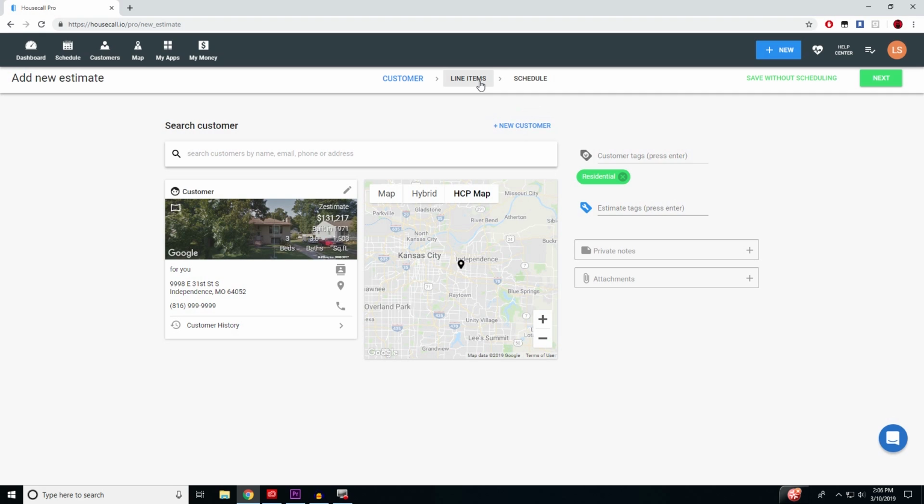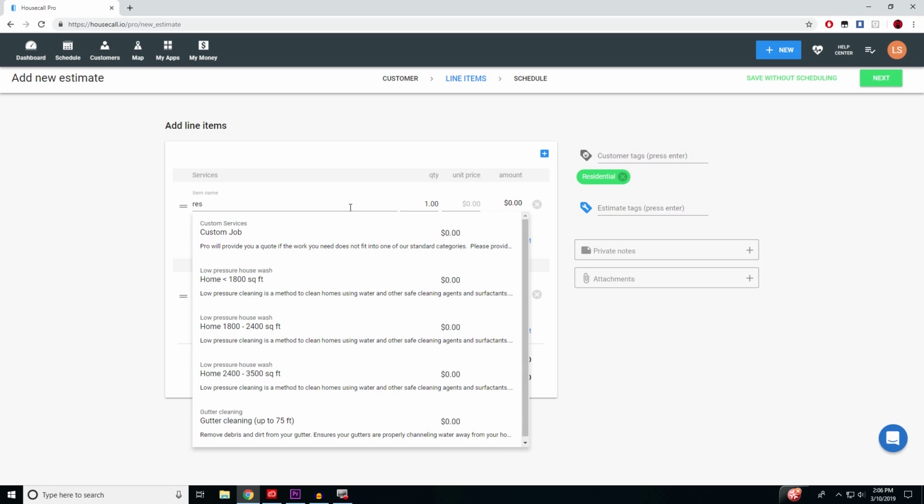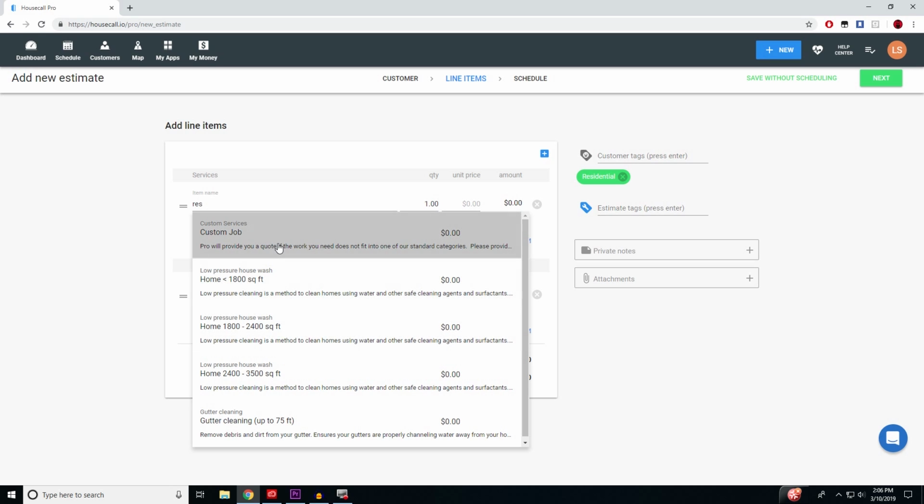So let's go over to our line items. Typically, you would have line items already programmed in. I don't think mine are. So when you first start typing, I'm using the presets here of what they have. Let's just see if we can pick one. I don't have one in here.